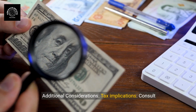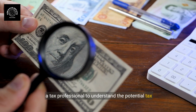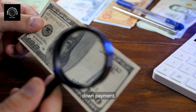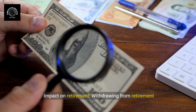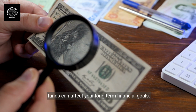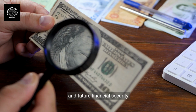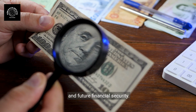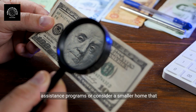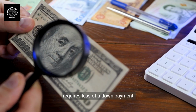Additional considerations. Tax implications. Consult a tax professional to understand the potential tax implications of using a retirement account for a down payment. Impact on retirement. Withdrawing from retirement funds can affect your long-term financial goals. Carefully weigh the trade-off between homeownership and future financial security. Alternative options. Explore other down payment assistance programs or consider a smaller home that requires less of a down payment.